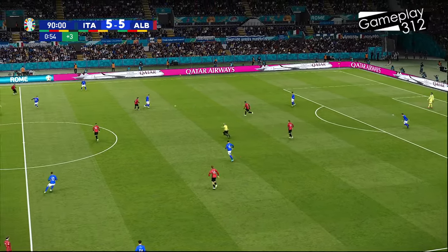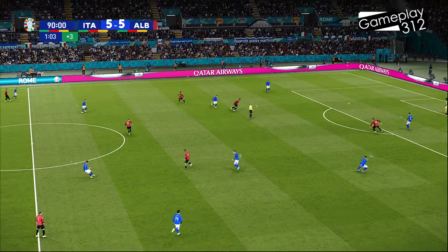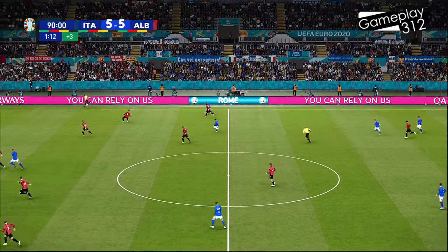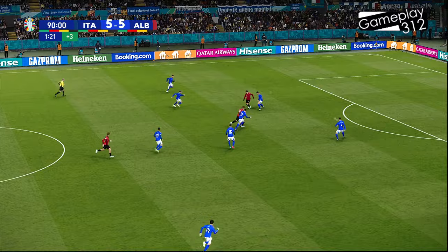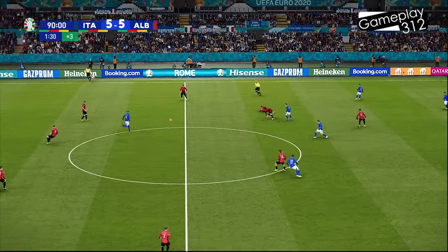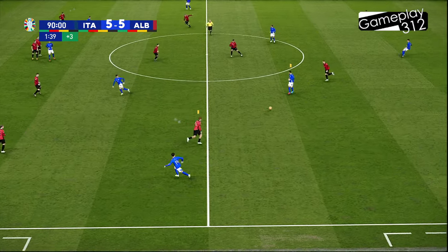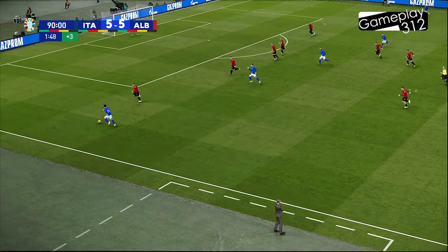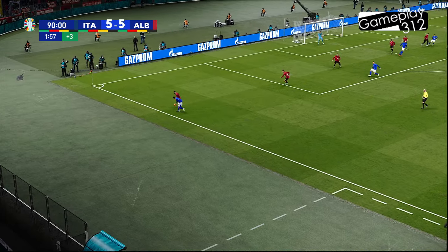Di Lorenzo. To Barella. Oh no, no circumventing this opponent. He's been picked out. And that has been clubbed away. Cristante. Scamacca. Over to the left. Oh, lovely. Fidi is such a good mover. Proves too strong.